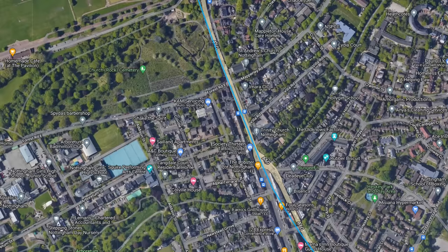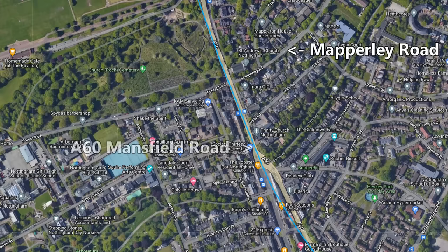So a little update on realmaponline.com where we are. We've got Mapperley Road East on the right and we've got the A60 and Mansfield Road going from top to bottom, and there's the Rock Cemetery that I was on about, and that's where I was stood. And you can see the blue line going down. It follows Mansfield Road before veering off at the junction of the A60 just here, and where Mansfield Road carries on down towards the city centre.